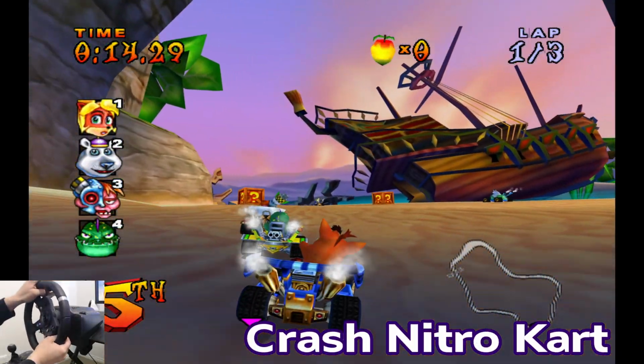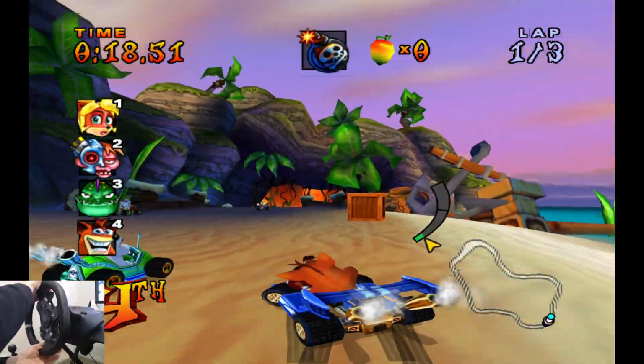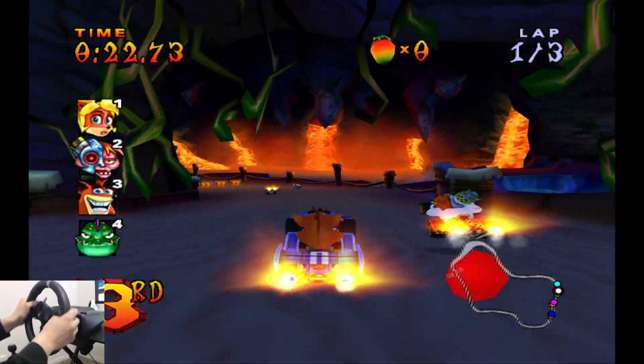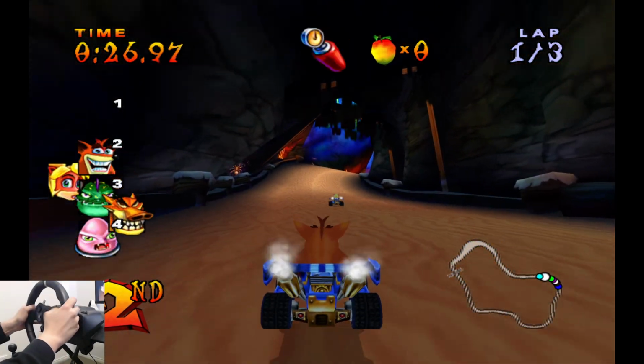As for Crash Nitro Kart, I'd never played it, but knowing it received mixed reviews back in the day made me less optimistic about it. Based on the few races I played with the wheel, I'm really pleased with how it handles. It suits it so well that I highly recommend taking it for a spin.